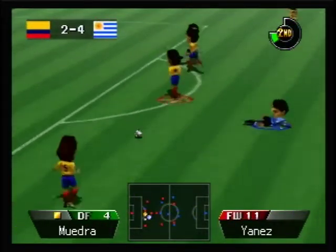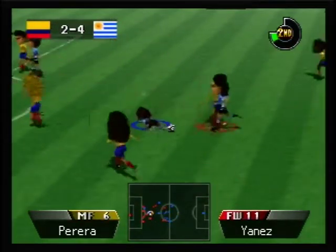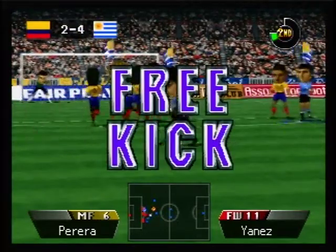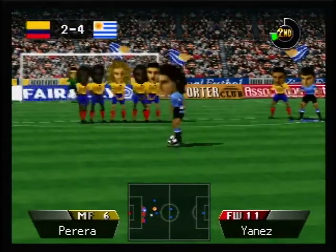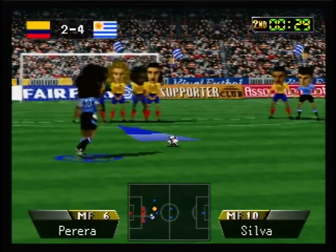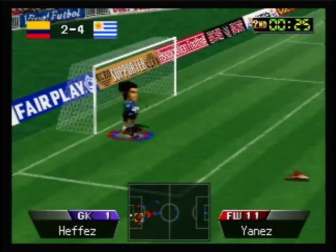He's keeping him in check. Pass. The sliding tackle. Colombia. The referee blows for the foul. Uruguay are awarded the free kick. Will he attempt the shot? A lightning save!